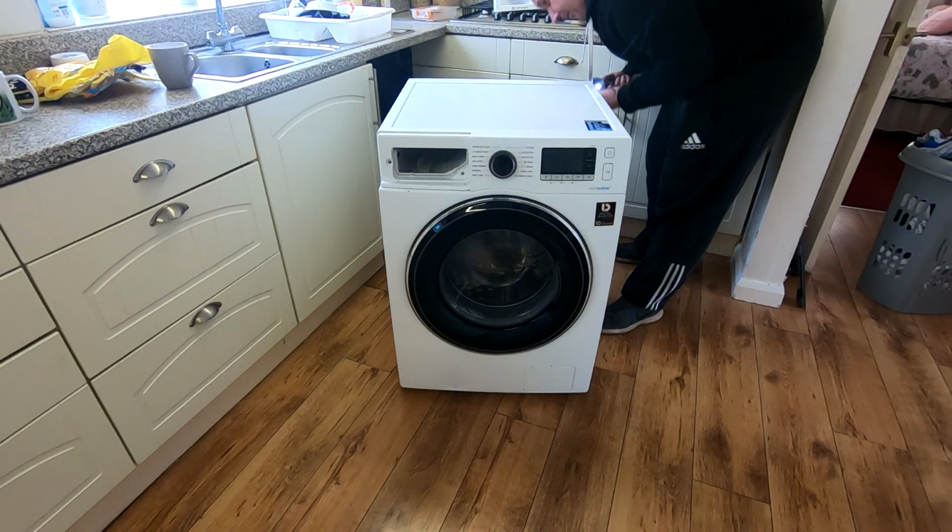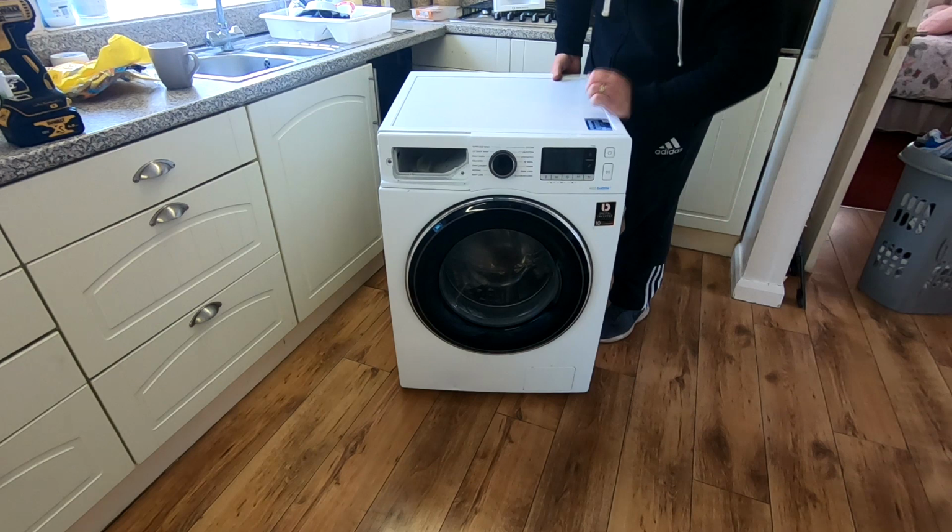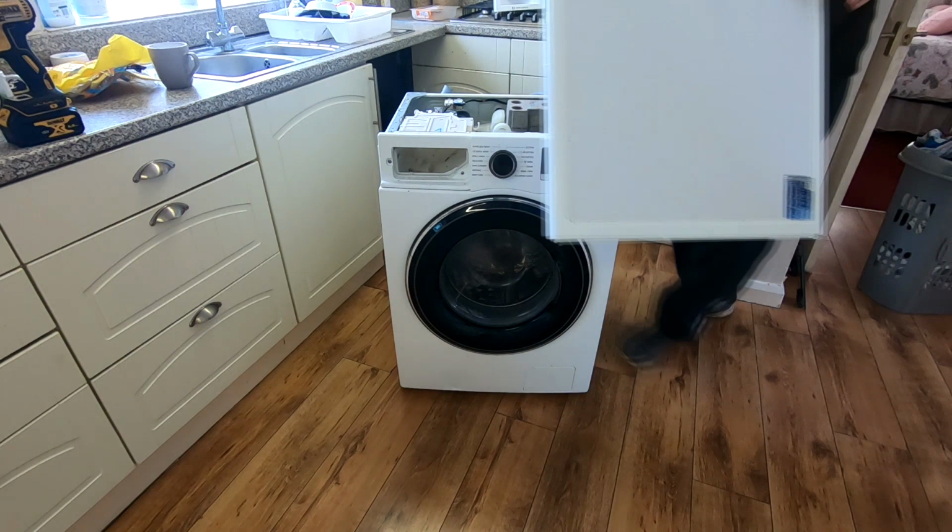Once that's done, what you can do is get hold of the back of the machine panel, give it a bit of a lift. Go check, because it is all plastic. A bit of a lift, and then we can take a bit of a tap, and we can take the top part of this machine panel off. And that comes off with relative ease.